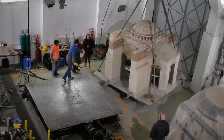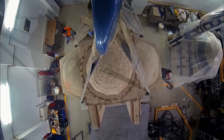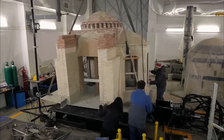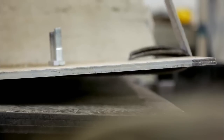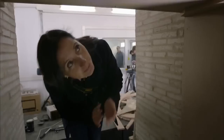The model is so heavy, it bends the steel plate that supports it, which puts pressure on the structure. It settles onto the shake table. But has it suffered any damage?